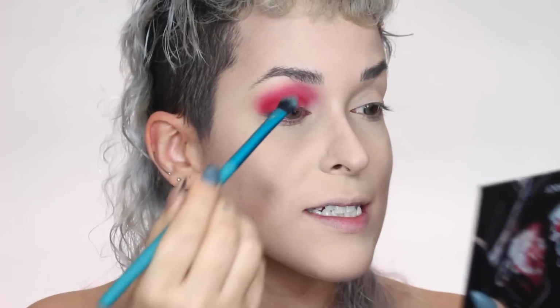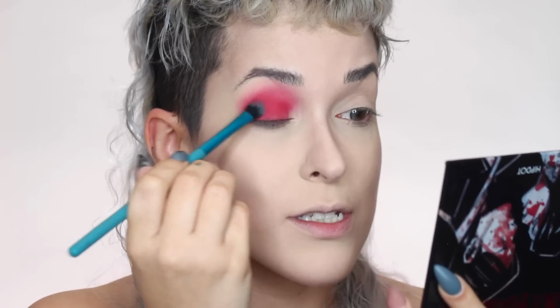The way I prep my eyelids is the way I always do, just some concealer and powder. I didn't do any concealer under my eyes because the eyeshadow is gonna go so far down. I didn't think it was necessary. So I just did a heavy coverage matte foundation, powdered all the areas that I needed to powder, and then called it a day.